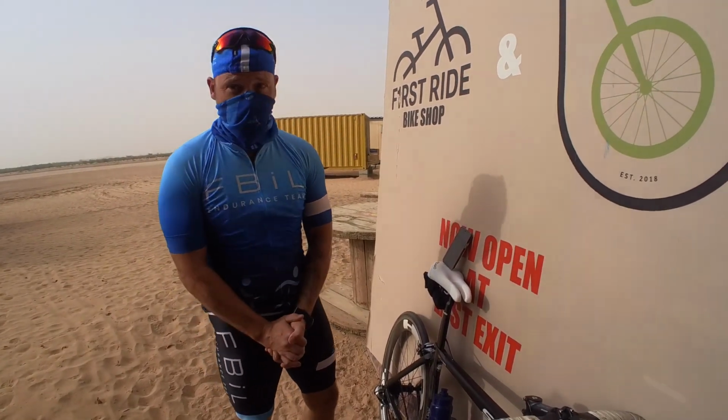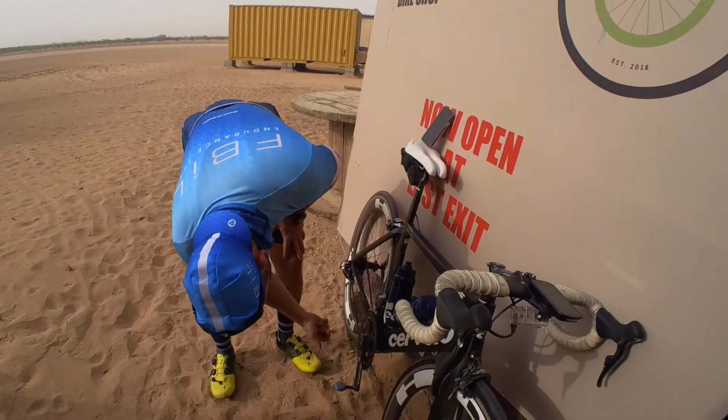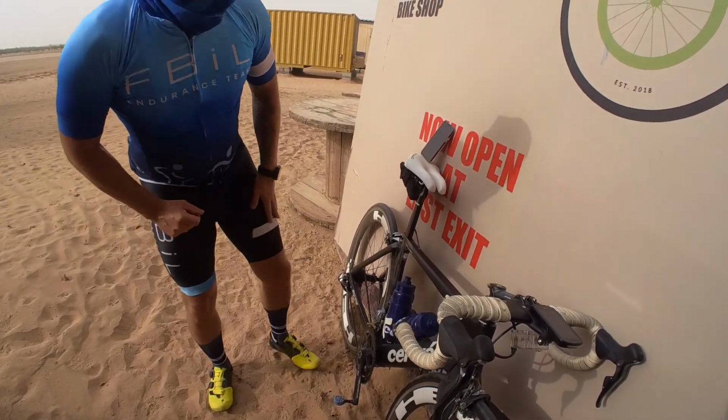Can you put the tag on the frame as well? Yes. Could it go, for example, underneath the bottom of the frame? Yes. Well, or in a bottle.